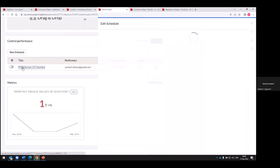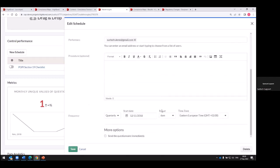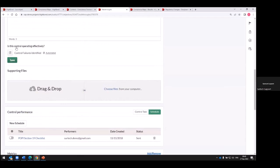In terms of the schedule, all I do is determine who the control performers are, those individuals in the business that need to respond to this checklist. They don't require licenses. Assuming you needed to show compliance on a quarterly basis, we call it a set and forget thing. You set up this questionnaire or checklist, put it onto its schedule, and automatically when it reaches its target date, it will push these checklists out to those individuals in the business. The user then responds, and as they respond, that data feeds in and helps us determine whether this control is operating effectively or compliant, or non-compliant.